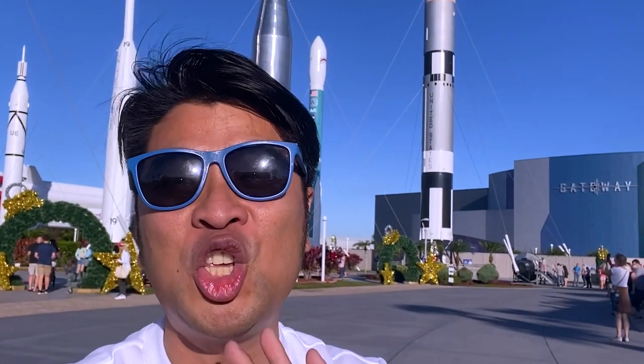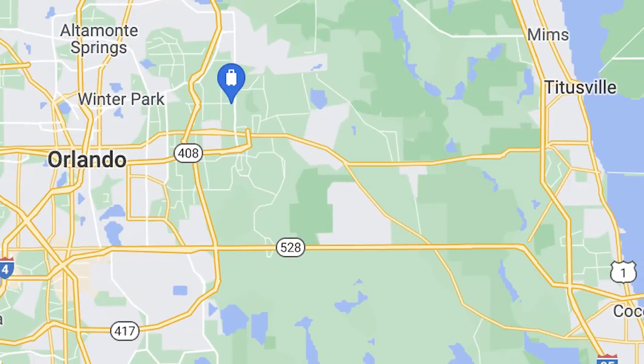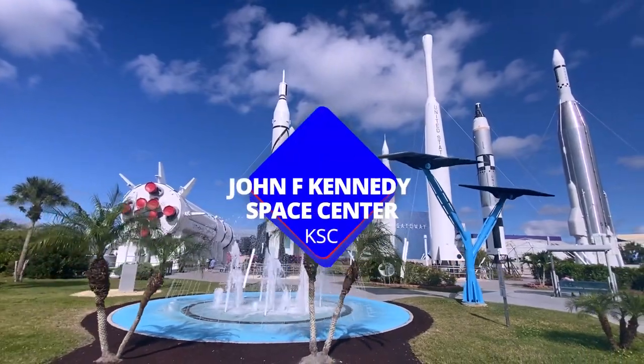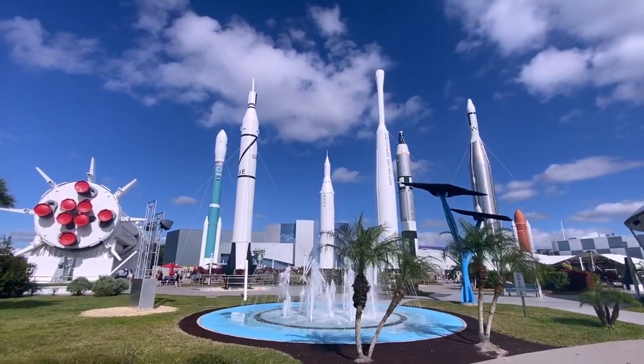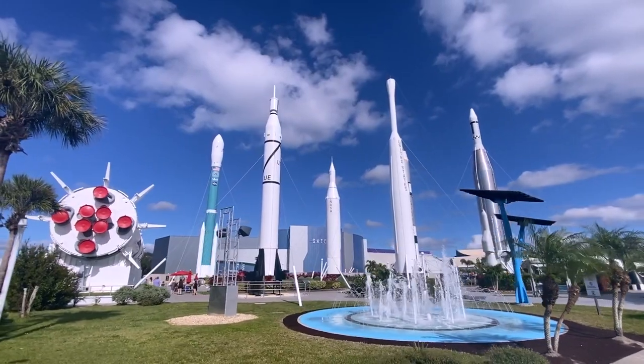I am such a huge fan of space exploration. My dream is coming true. I am at Cape Canaveral here in Florida, and I am just over the moon because I am in John F. Kennedy Space Center here, and I tell you, I can't breathe. I'm just so excited because this is the most important space center in the world.